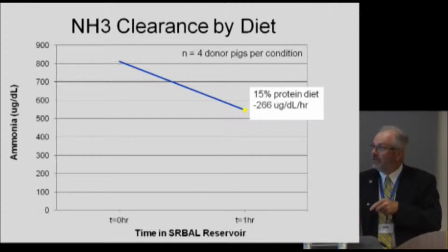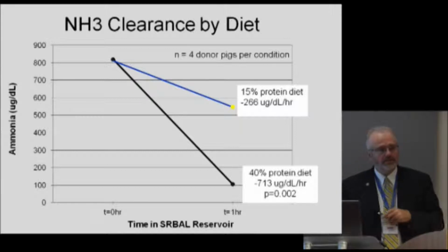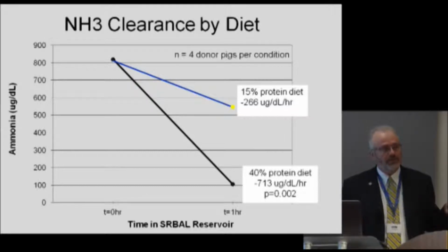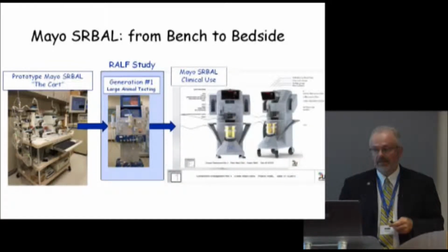So at baseline, pig hepatocytes in the device will drop ammonia from 800 down to about 550 in 1 hour. If you put the pigs, instead of a 15% protein diet, on a 40% protein diet, you can almost triple that. So in 1 hour, you can take it down from 800 to 100. And this is ammonia detoxification with the production of urea through the urea cycle. I don't have time to show the assay, but just feeding high protein diets to our donor pigs has made a big difference in their metabolic activity.